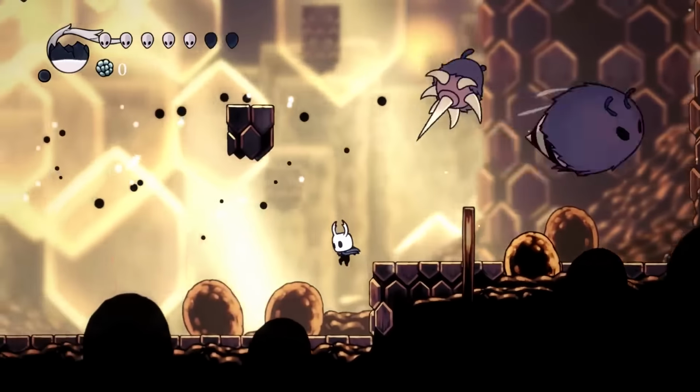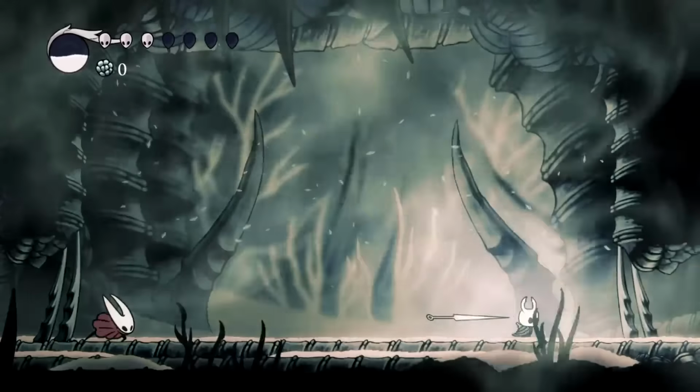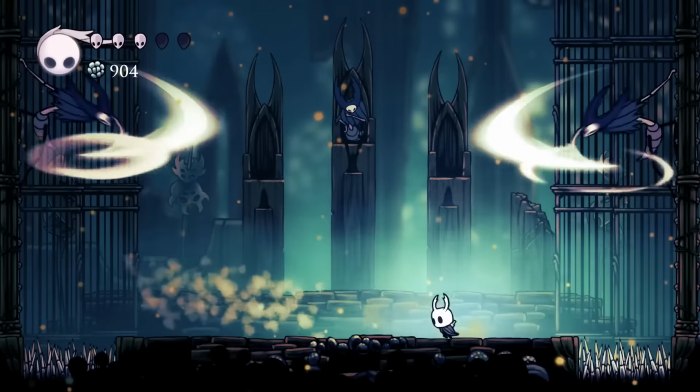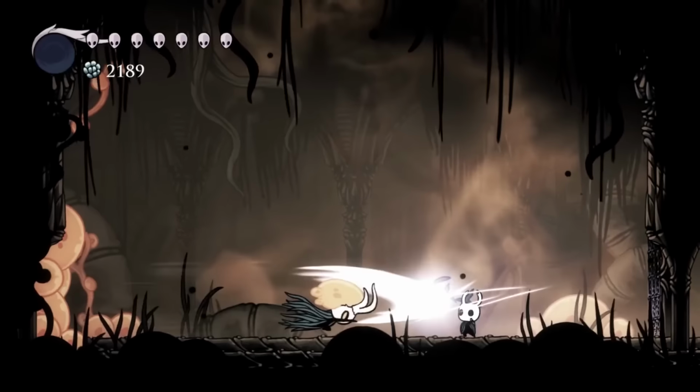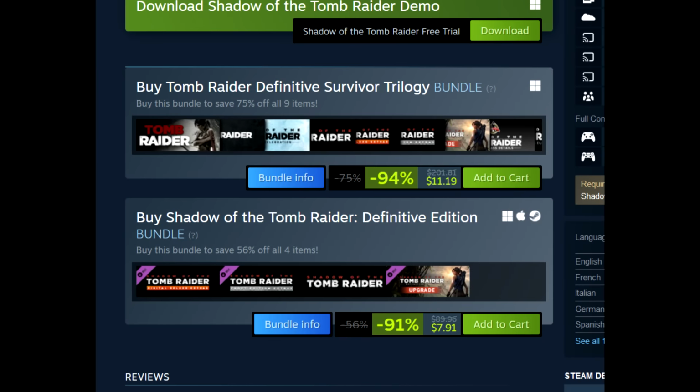It's a well-done Metroidvania with an awesome art style as well, and it's one of those games that I definitely need to circle back to and give another run to, but yeah, $7.49 on that is fantastic, and a fantastic visual style as well. Shadow of the Tomb Raider, the definitive edition, is down to $7.91.